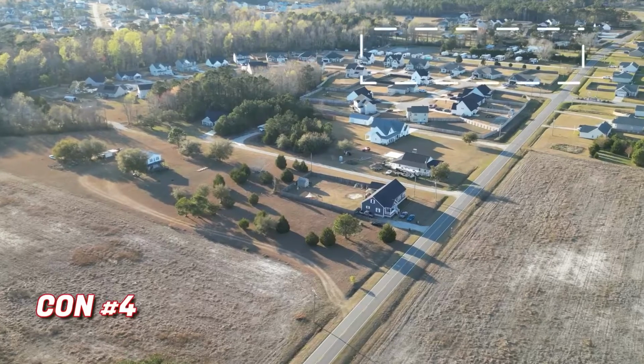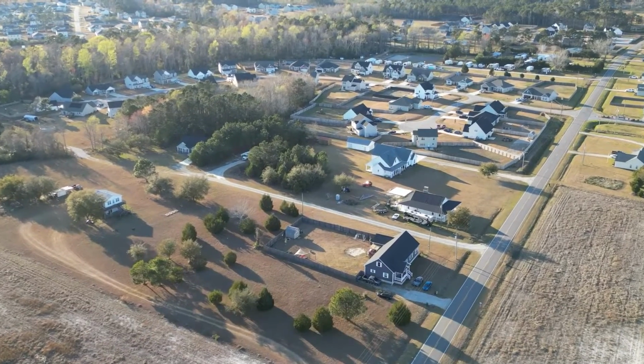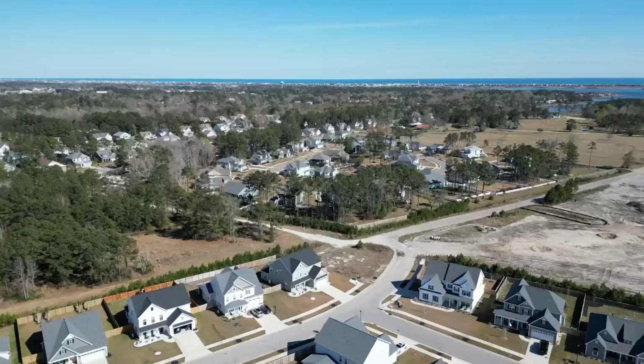All right, now the last thing that I will say about Holly Ridge as far as a con goes, and some of you guys have mentioned this to me, is that you don't like the proximity to all of the campgrounds and the trailer parks. Guys, we are in the South. Holly Ridge is a relatively rural place. It's relatively unincorporated as well. So without all of the commercial and desirable amenities, you do get these trailer parks. You do have these RV parks and little campgrounds. And yeah, they don't always look the greatest, but they are harmless.